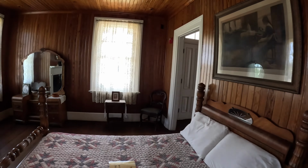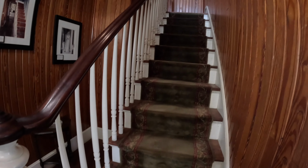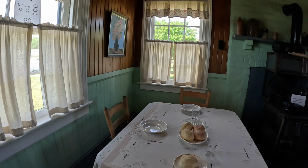Inside, you'll find rooms that have been restored to reflect the time period when the house was in use. The decor includes vintage furniture and historical photographs, providing a glimpse into the past. Walking through the caretaker's house is like stepping back in time. The attention to detail is impressive, from the old-fashioned kitchen to the quaint living areas.